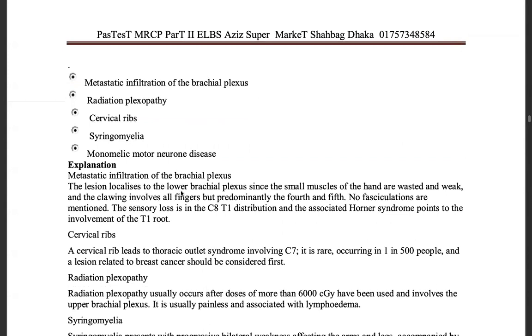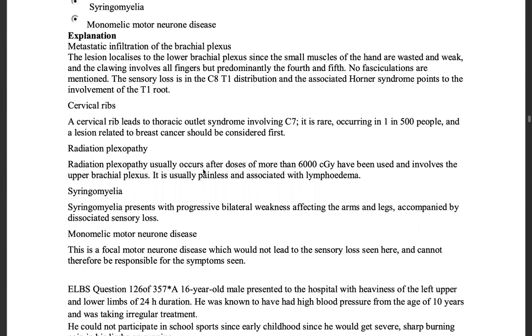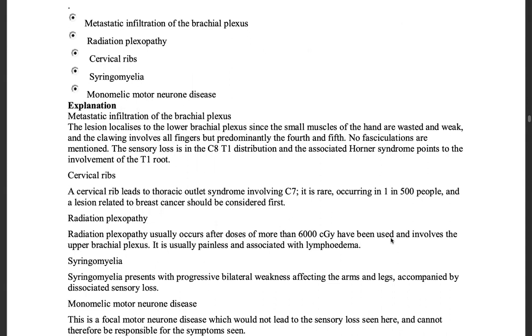The lesion is localized to the lower brachial plexus, since the small muscles of the hands are wasted and weak, with clawing involving all fingers but predominantly the fourth and fifth. No fasciculations are mentioned. Sensory loss is in the C8 and T1 distribution and, associated with Horner syndrome, points to involvement of the T1 root. Radiation plexopathy usually occurs after doses of more than 6,000, and involves the upper brachial plexus, not the lower. It is usually painless and associated with lymphedema.